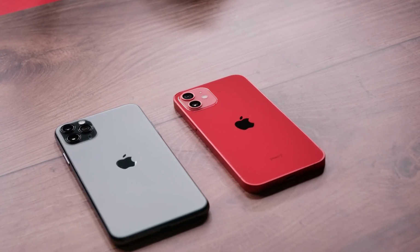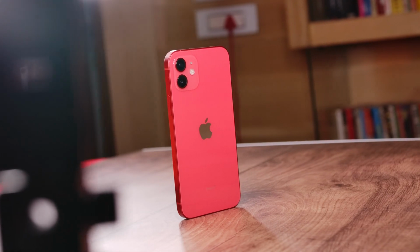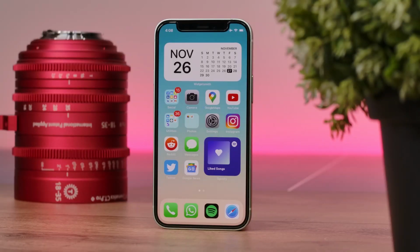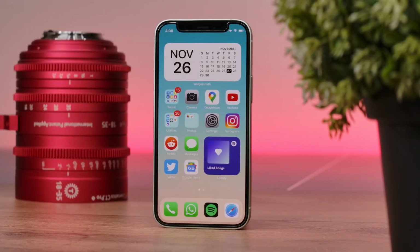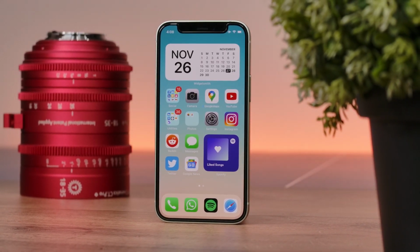The biggest, largest and priciest iPhone is always seen as the pinnacle of cutting-edge Apple technology. But allow me to change that notion as I tell you that if there is anything that is unbelievably awesome in the iPhone lineup this year, it is the iPhone 12 mini.